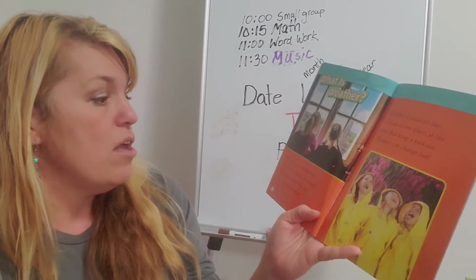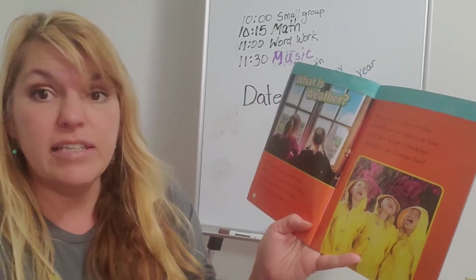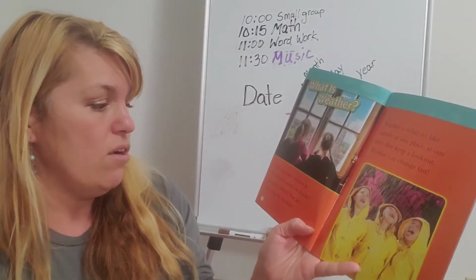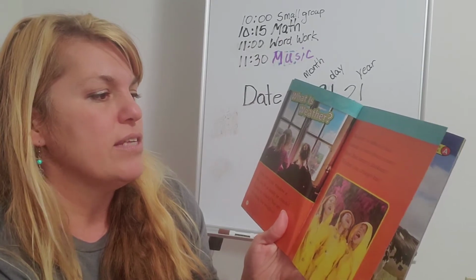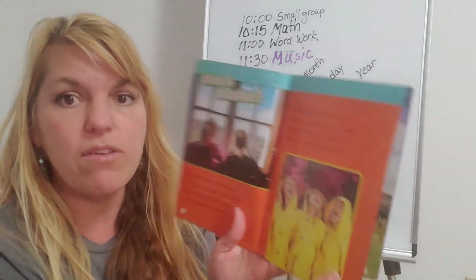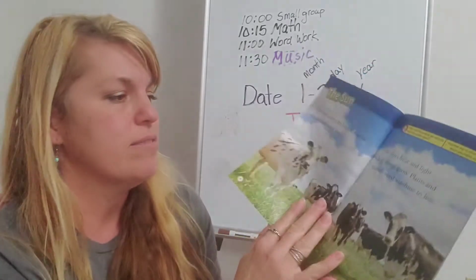What is weather? Peek out your window at the sky. Is it sunny or cloudy? Rainy or windy? You are checking the weather. Weather is what it's like outside at one place at one time. But keep a lookout. Weather can change fast.